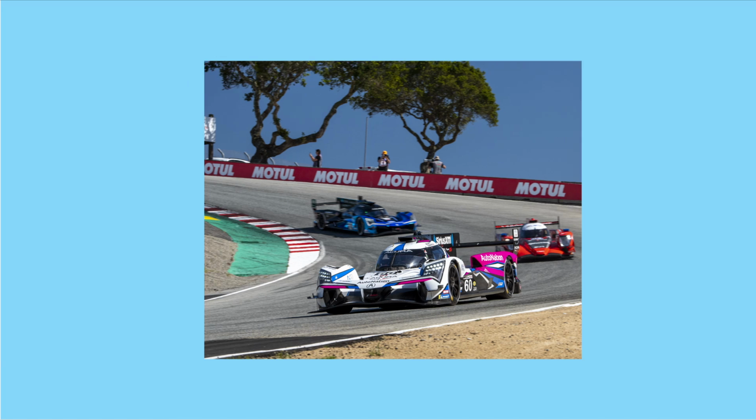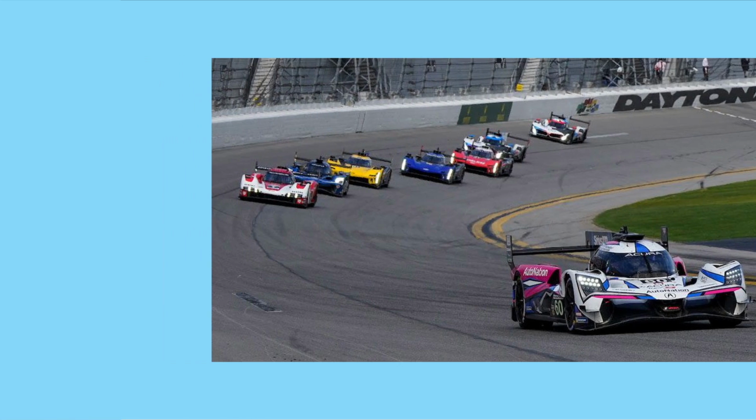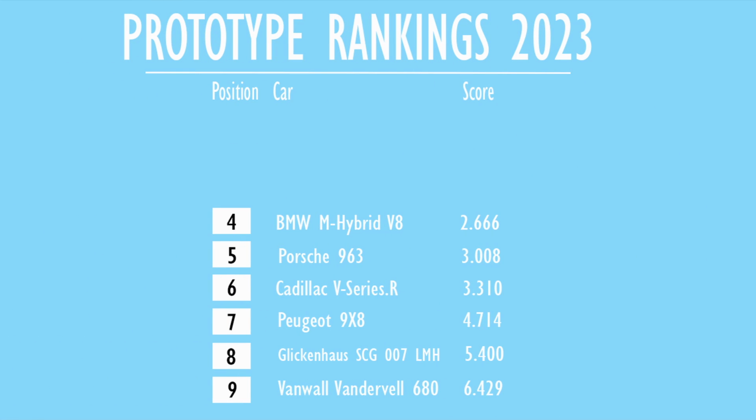Furthermore, with some of Porsche and Cadillac's poor results in the WEC, Acura was able to place ahead of both of them in the rankings. It'll be interesting to see how the car performs in the WEC, which I think will eventually happen, but for now, Acura finished a strong first year with a score of 2.555.